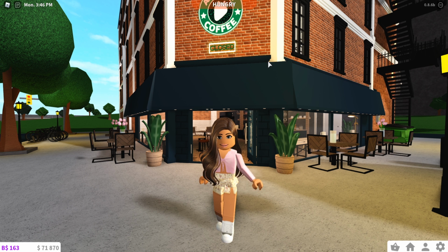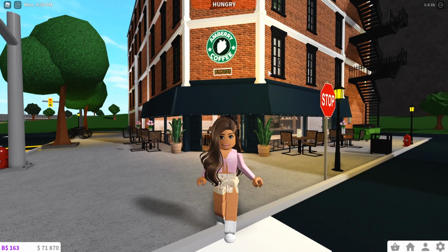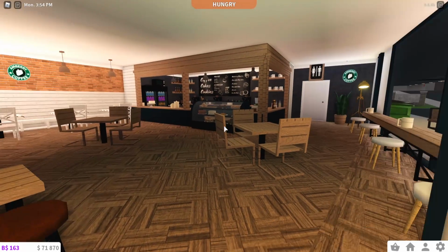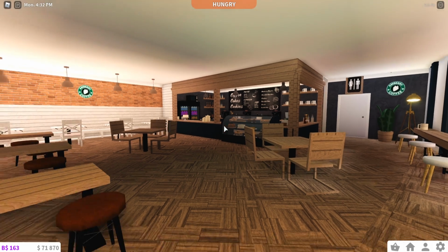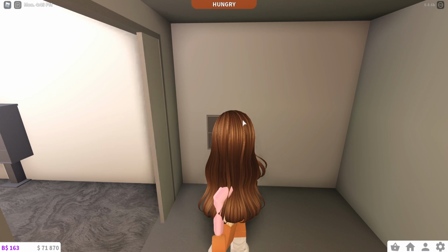So I made Amberry Coffee back in 2017, so this is like a few years ago, and it was one of my first ever builds, and I was really happy with it. I made the front of it first, like the inside of the coffee shop, which was a lot different to how it looks now. But first I made this, and then afterwards I decided to make some apartments above the shop. What floor is it to?